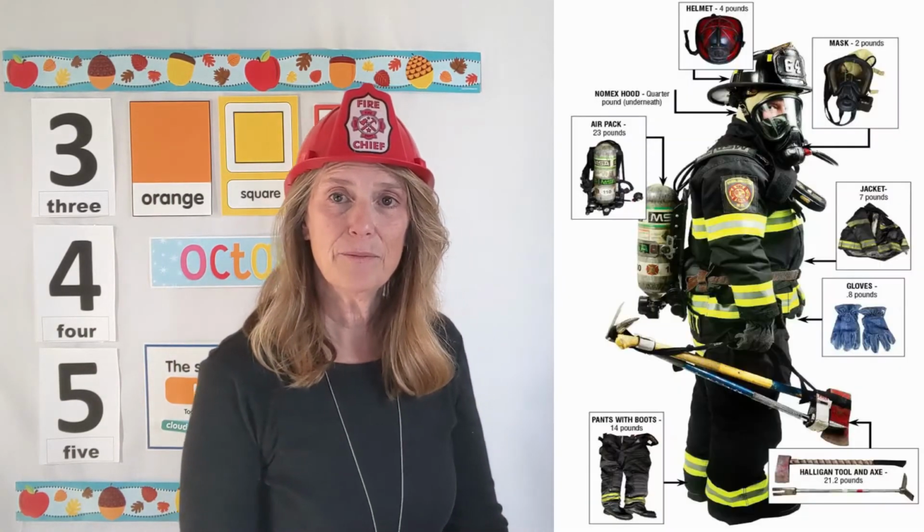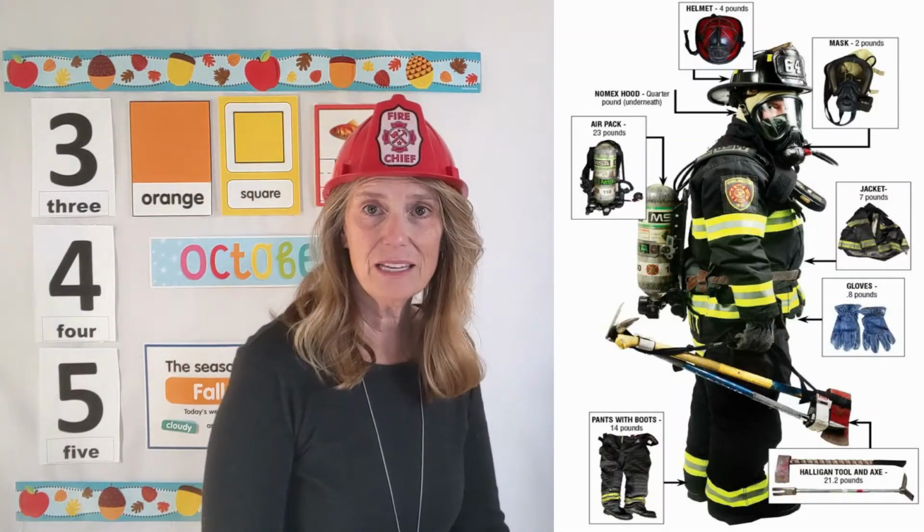They have to wear a lot of big, heavy gear to protect their bodies because, as we said, sometimes they have to go into fires. That is part of their job. As we're leaving to get away from the fire, they're coming in to put the fire out. So let's take a look at what this firefighter is wearing. Look at him from head to toe. Do you see any of his skin showing?